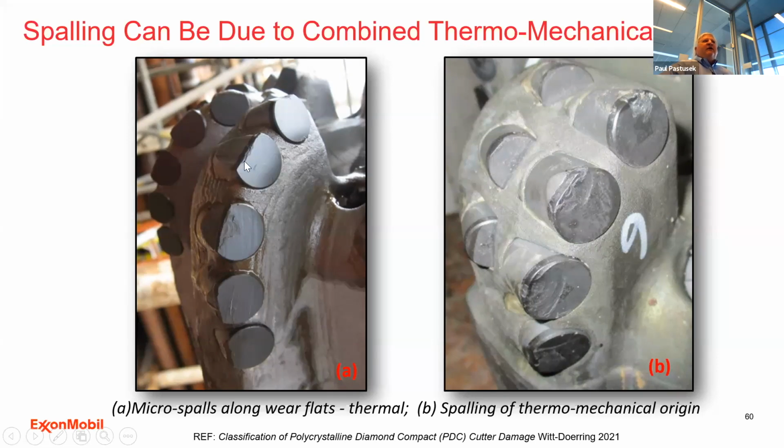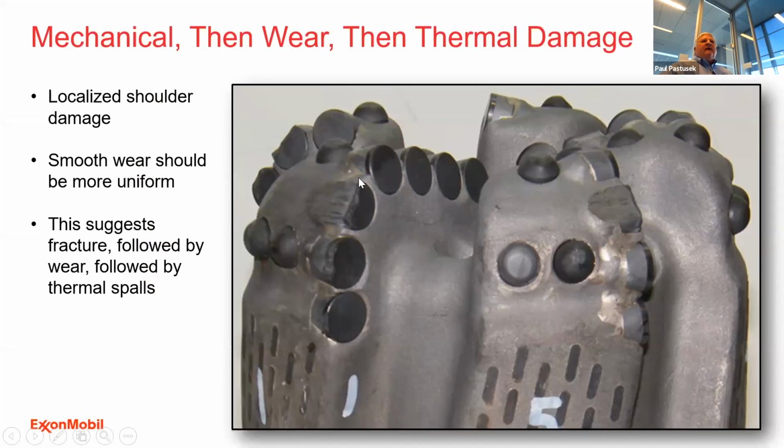This may be hard to tell, little chipping and micro spalls from whorl damage. Again, a lot of times it's going to occur on the outside, but typically you'll see this once you have big wear flats. So I got a lot of heat coming into this cutter, and I'm going to have thermal damage, thermal effects. So it is a combination of thermal and mechanical. All right. Again, same thing. I've got it down here on the shoulder. You see this cutter is nowhere at all, and this one's halfway worn.